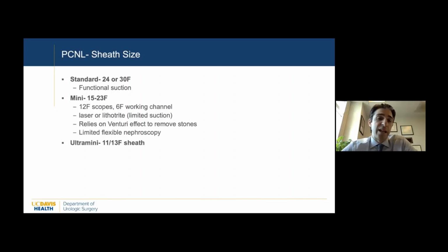Ultra mini, even smaller, 11 or 13 French sheaths. These are even smaller scopes. Typically, you can only use a laser in these, and really, there's no great option for flexible nephroscopy. So you need to use a flexible ureteroscope to take a good look around the kidney at the end.